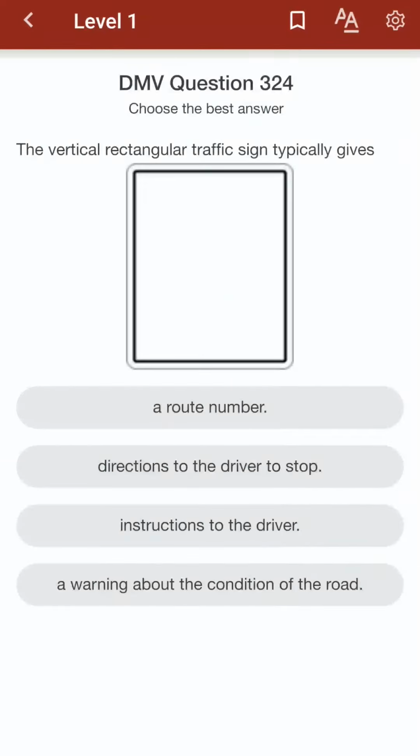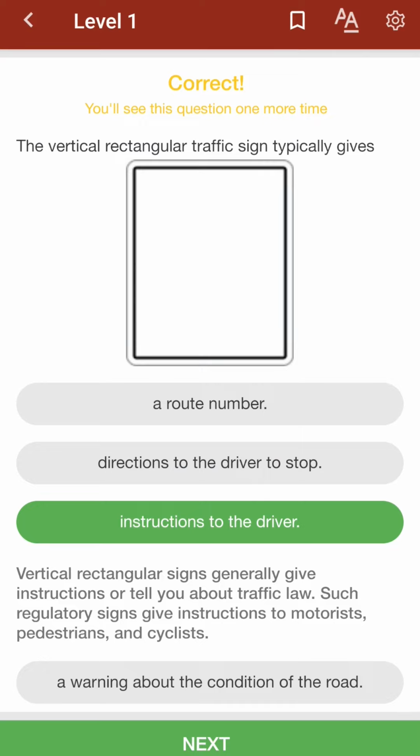Question 324. The vertical rectangular traffic sign typically gives. Answers. A. A route number. B. Directions to the driver to stop. C. Instructions to the driver. D. A warning about the condition of the road. The correct answer is C. Explanation. Vertical rectangular signs generally give instructions or tell you about traffic law. Such regulatory signs give instructions to motorists, pedestrians, and cyclists.